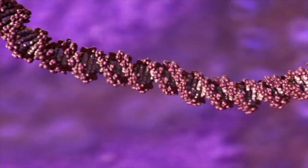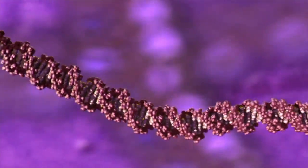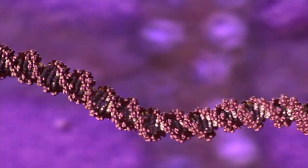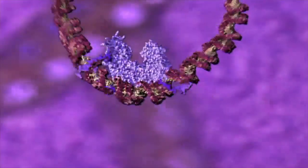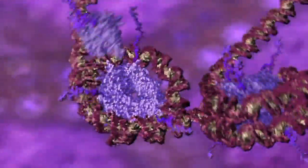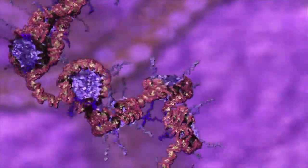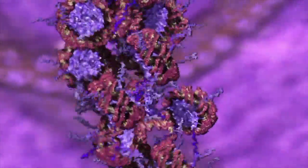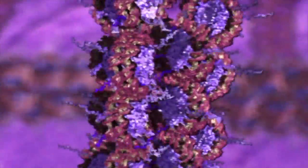In this animation, we'll see the remarkable way our DNA is tightly packed up so that 6 feet of this long molecule fits into the microscopic nucleus of every cell. The process starts when DNA is wrapped around special protein molecules called histones. The combined loop of DNA and protein is called a nucleosome. Next, the nucleosomes are packaged into a thread. The end result is a fiber known as chromatin.